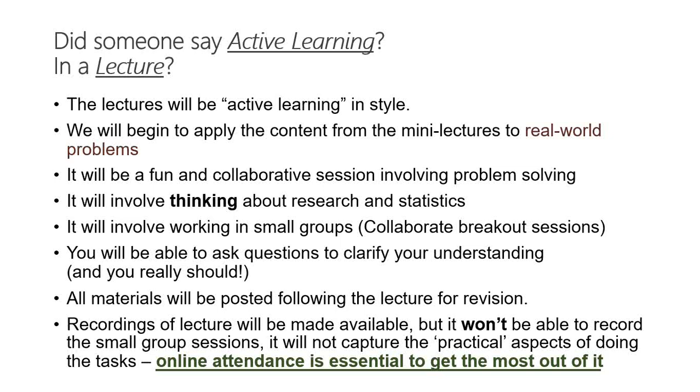Now, recordings of the lecture will be made available, but I should stress it won't be able to record the small group sessions. And it won't be able to capture the practical aspects of doing the tasks. So online attendance is essential to getting the most out of it. Alternatively, you can pause and go and do the task yourself if you're reviewing it, rather than being tempted to skip ahead and just get the answer, because the act of doing the work is actually part of the learning.